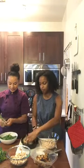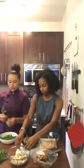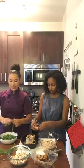Question: what's the best way to store the wraps that you're not eating the same day? What I would suggest is that you don't assemble your wrap until you're going to eat it. It would be acceptable to assemble it in the morning before work, but I wouldn't leave it in the fridge overnight, because the salad is going to be very full of moisture, and the wrap's just going to get soggy. So you definitely want to wait until you are going to eat it, or the morning of. A few hours won't be the worst.